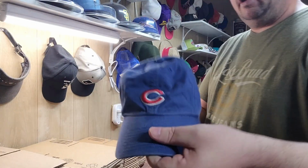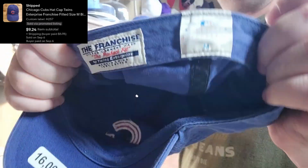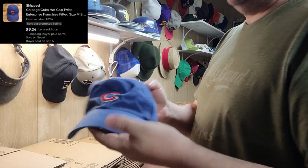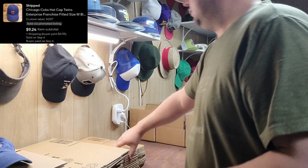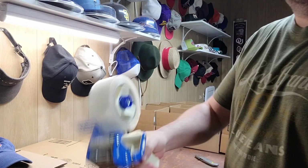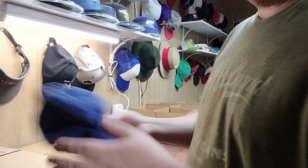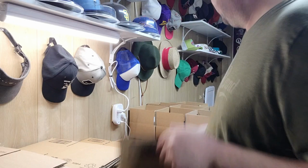Then we had a Chicago Cubs franchise medium. This was just a basic logo in the franchise hats. They usually go for cheaper than if you find a really cool logo or color in the franchise fitted. They can go for 20 or 30.